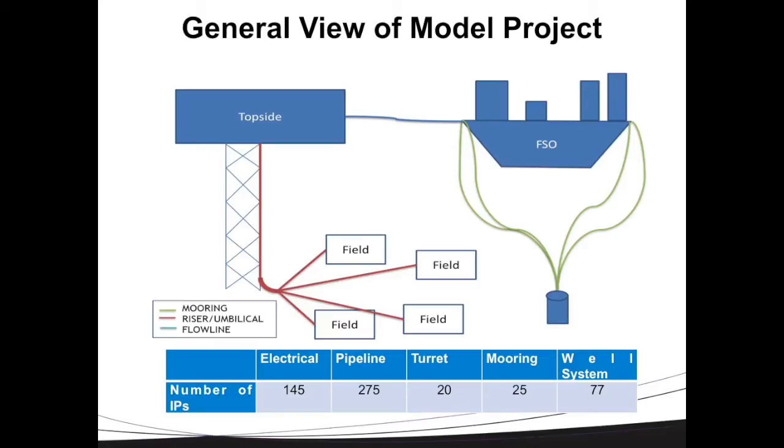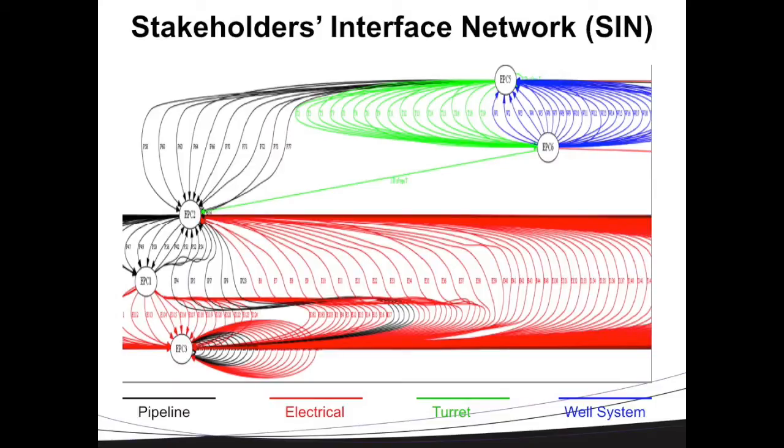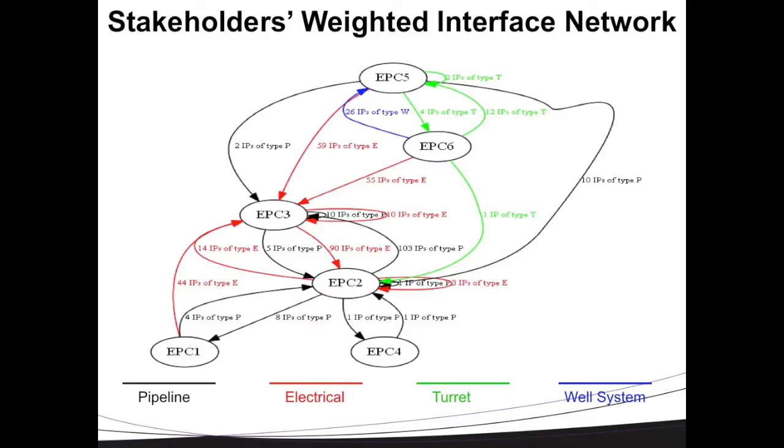In this project, we identified almost 500 interface points in different disciplines of electrical, pipeline, turret and mooring, and well system. What you see is a small snapshot of the network of the scope packages and the interfaces between them that we have identified. It's really complex, even for just 500 interface points, and I assume for larger projects that involve thousands of interface points, it becomes more complex. So what we propose is that we add up the similar interface points on the lines, on the edges, and then we have a weighted network.